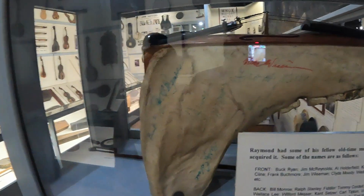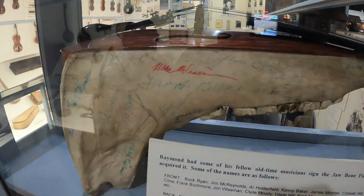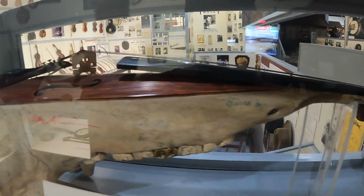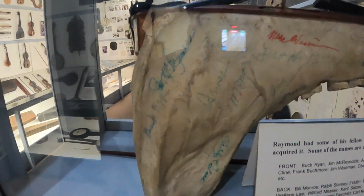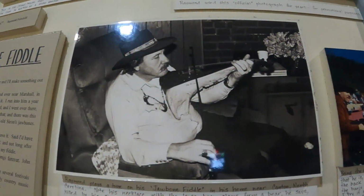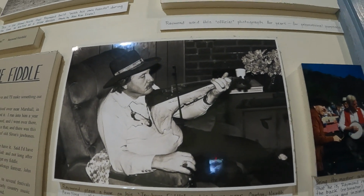And this is going to prove my point of there's something cool in every museum. This is a jawbone fiddle. I mean, where else are you going to see one of those? There's a picture of the guy playing it. Yeah, his old plow mule. Yeah, this was a jaw from an old mule.